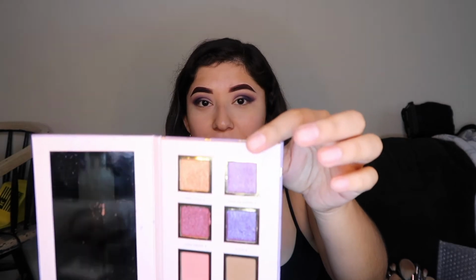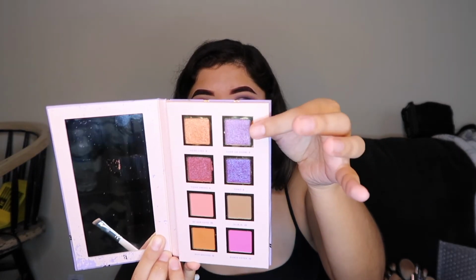So for the pressed pigment, I'm going to use the Spanglish palette here. My mother-in-law gave this to me, and I'm gonna use Eres un Show. This pigmentation right here. I think you can see it, this one here. So we're gonna apply our concealer and then apply that with our finger most likely. So let's go ahead and do that.